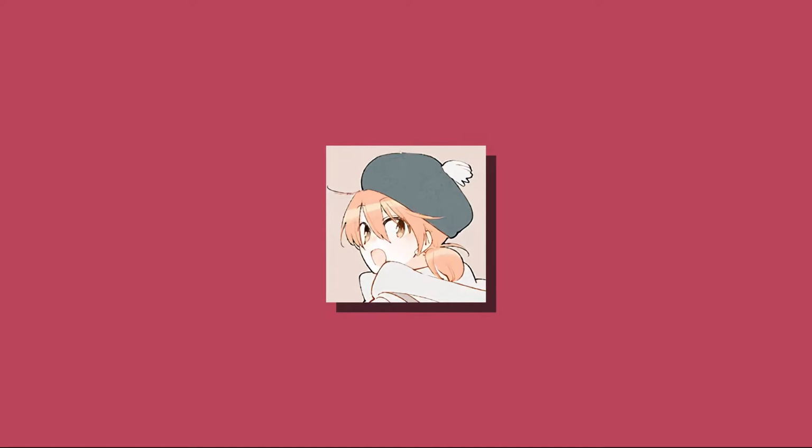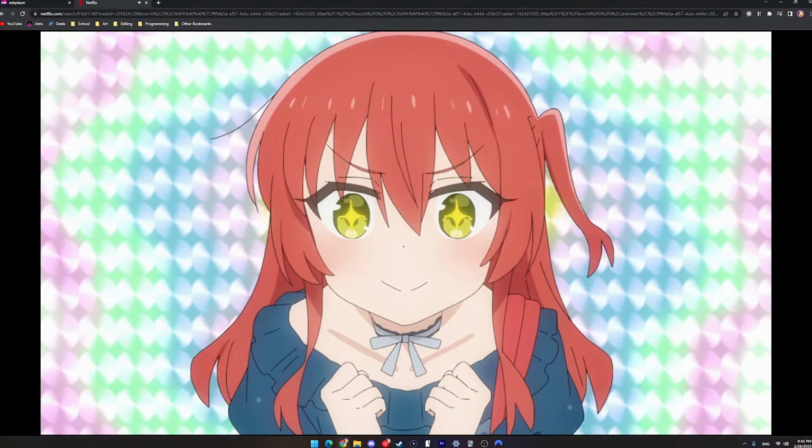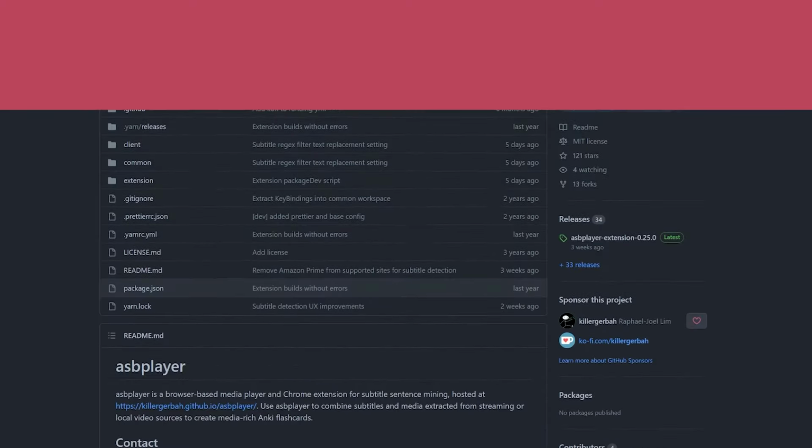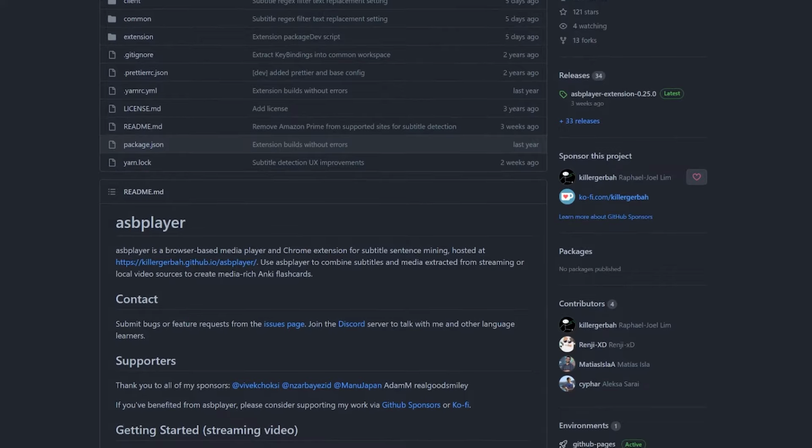Mining from streaming video is slightly different but mostly the same. One difference is that obviously you don't need to conveniently have the media locally. You also need the asbplayer extension, and the download and instructions for it are on the GitHub, link also in description.